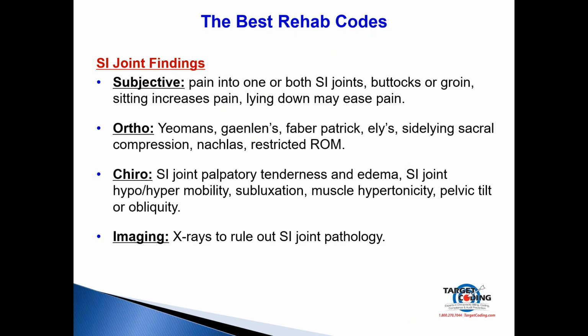So hopefully you'll have a good answer like this. Well, the patient had pain in the SI joint. I did some orthopedic tests like Yeoman's and Gaenslen's or FABER, Patrick's, so do some of these ortho tests. It shows competency. It shows that you're being thorough.